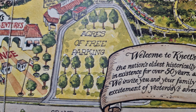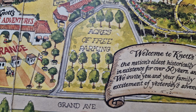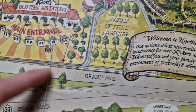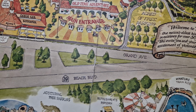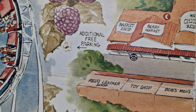Acres of free parking. Huh? Was this a parking area? On a grass field? Maybe? I don't know. Or is it just that it's accessible? Oh yeah, okay, it's accessible through the cable car or the tram or whatever. So maybe, I don't know. It says additional free parking.